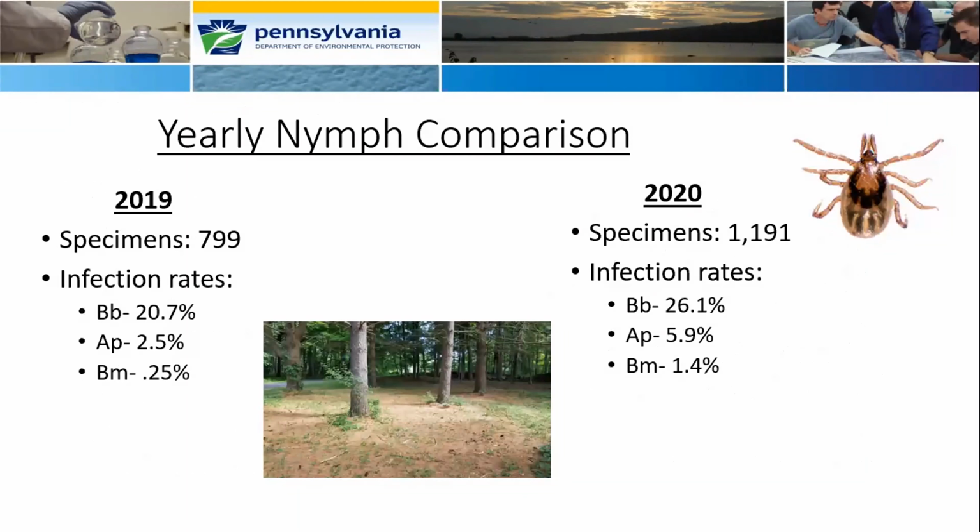Just to show you a comparison from 2019 to this year, like I said, we've become better at what we do at finding these ticks. We've found nearly 400 more ticks this year, and the infection rates are more closely lining up to what we're seeing in the adult Ixodes scapularis populations. So we're obviously working under the assumption that a nymph has had one blood meal, and the adults have had two blood meals and have two chances. So they're running about double what we're seeing for the infection rates for the nymphs, which is expected.